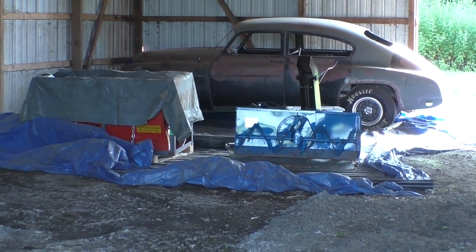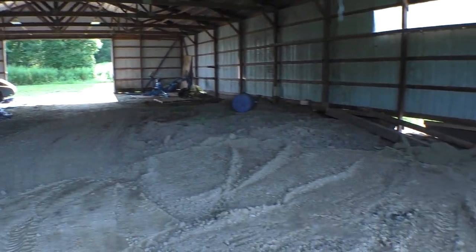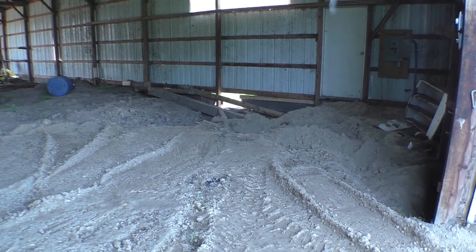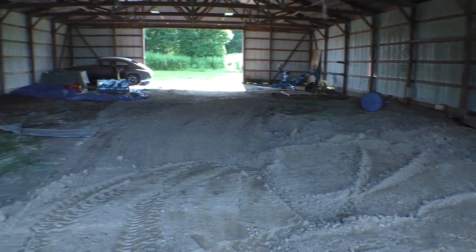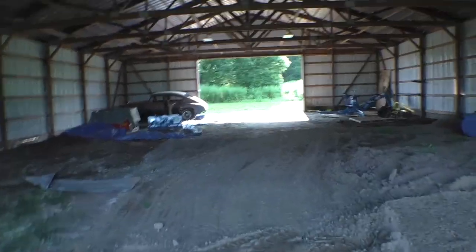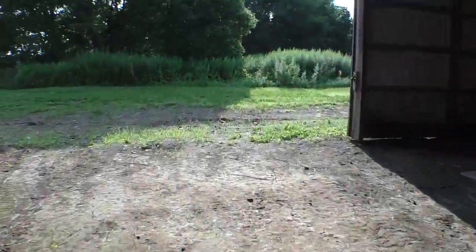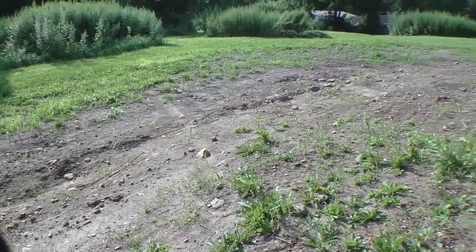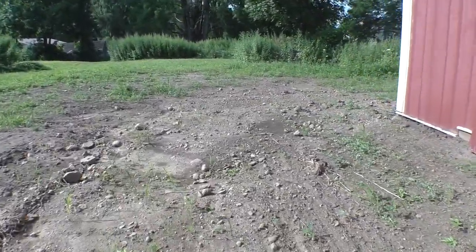And a tiller. But this whole barn is going to have dirt brought up to the drip line on the outside, and then 4 inches of gravel put in on top of that. I've also graded the back here. So anything that's been raw here has been dug out by that little 2025 tractor.